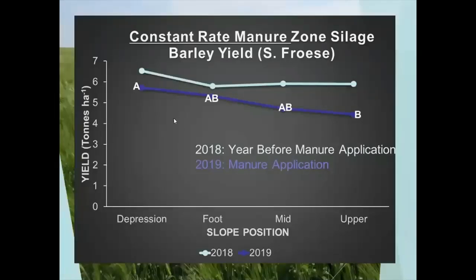Just to share with you some of our data from our first year of manure application, 2019, what did we see in terms of crop growth in those landscapes? This is in our constant rate manure silage barley yield assessments. And we can see there in our constant rate, we do have that typical trend where the crop yield is higher in the depressions and decreases as we move upslope into those upper slope areas.